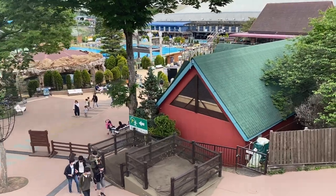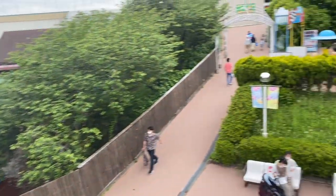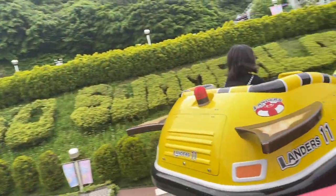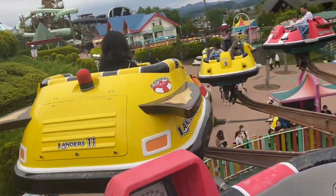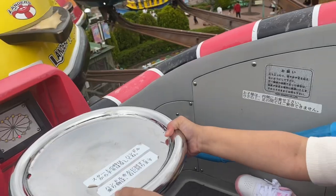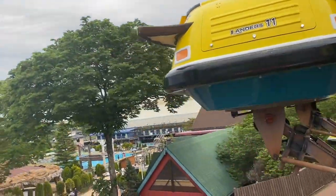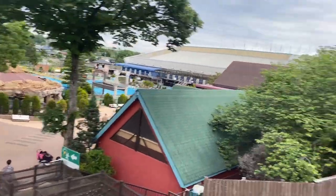Papa, drive the car. Oh, look, Adi's driving.